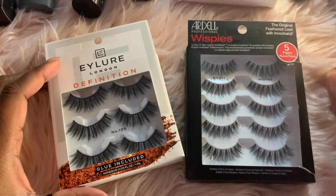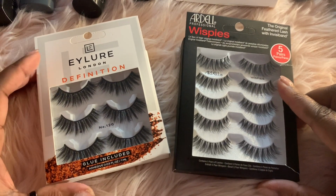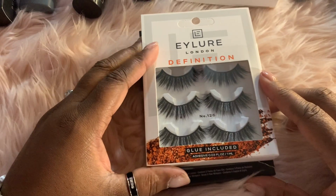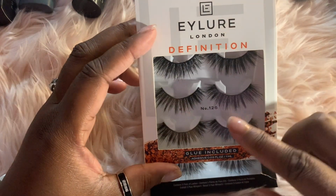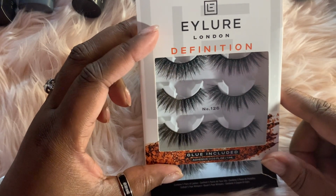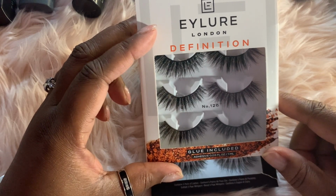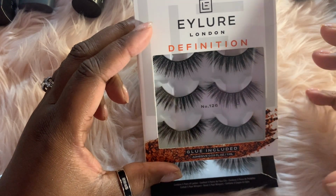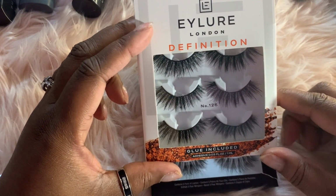and Allure. Now, I love Ardell, have used Ardell for years, but then I tried Allure, London Definition. I think I have fallen in love with these lashes. I really do. This is the number 126. The adhesive is included. These lashes are beautiful. They come in packs of 3, so I think I ordered like 3 packs at a time.